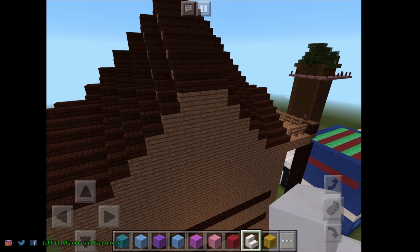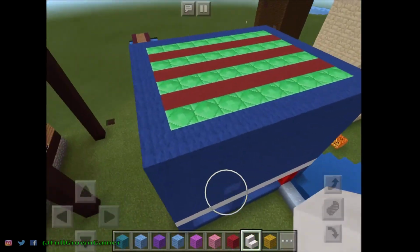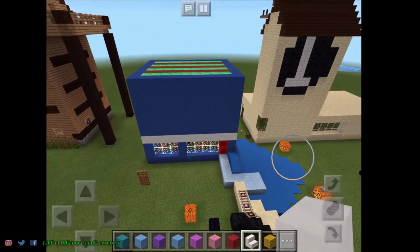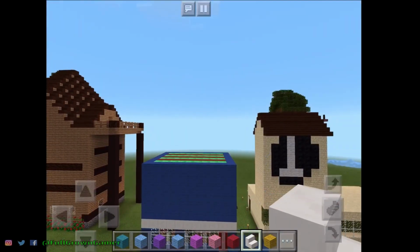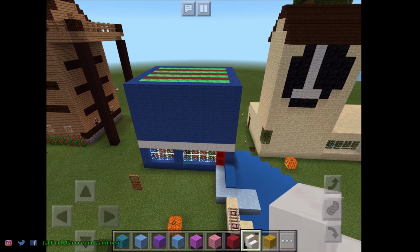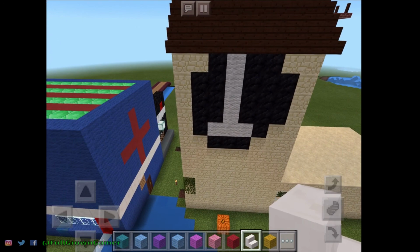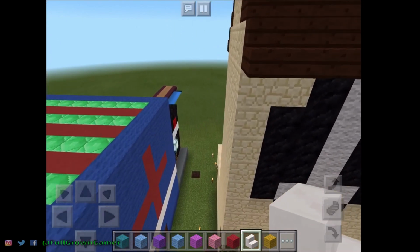Cool house. What else you got to show us in your world? He has so many crazy creations. Very creative. So what are we looking at? What is this? This is my police, my nursery. Your nursery? It looks like a hospital. It is. Oh. All right. Cool.